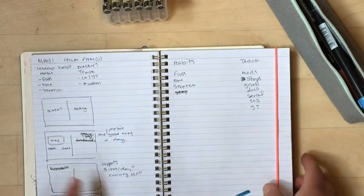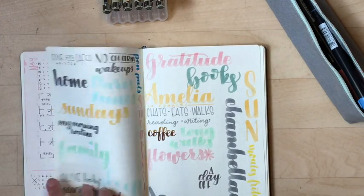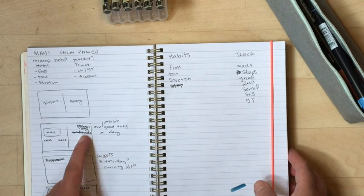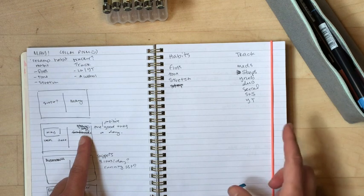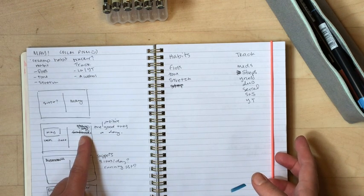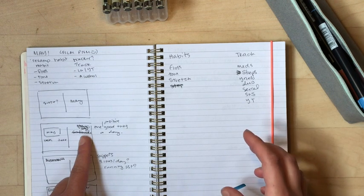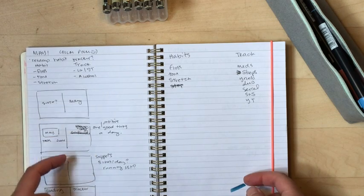I am, however, going to change up my memory log and gratitude. I had kind of a brainstorm this morning, and so what I want to do is, instead of doing gratitude, I want to do one positive thing that day. So normally I do my gratitude in the morning, and I think I might try and see how it goes doing it in the evening and just writing down one positive thing that happened. So I'll do a line per day.